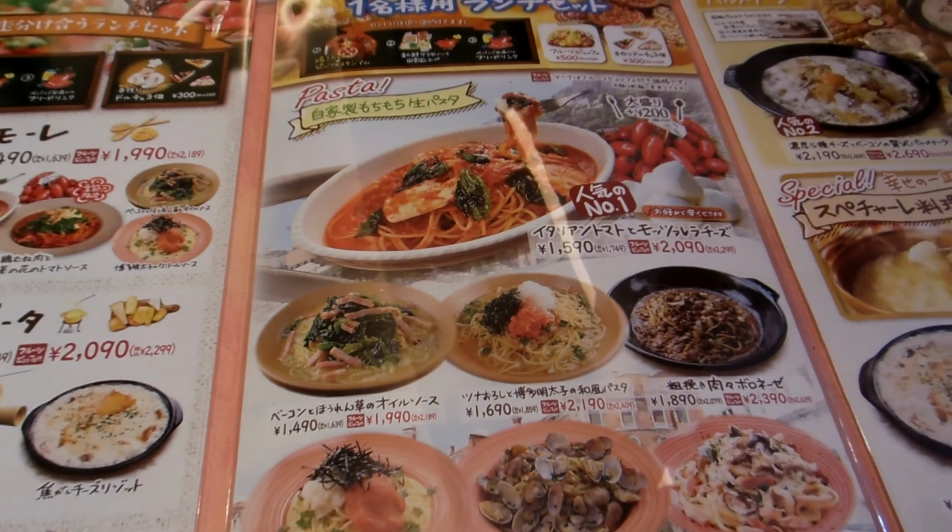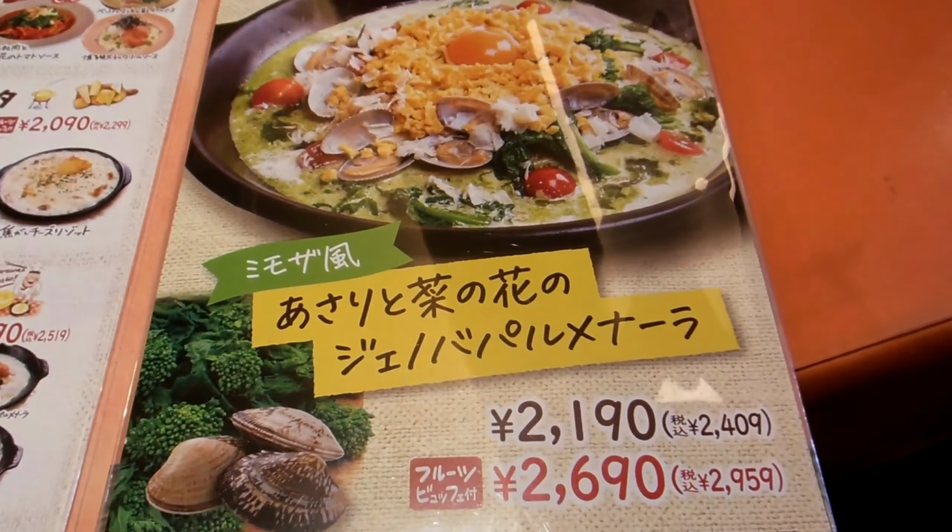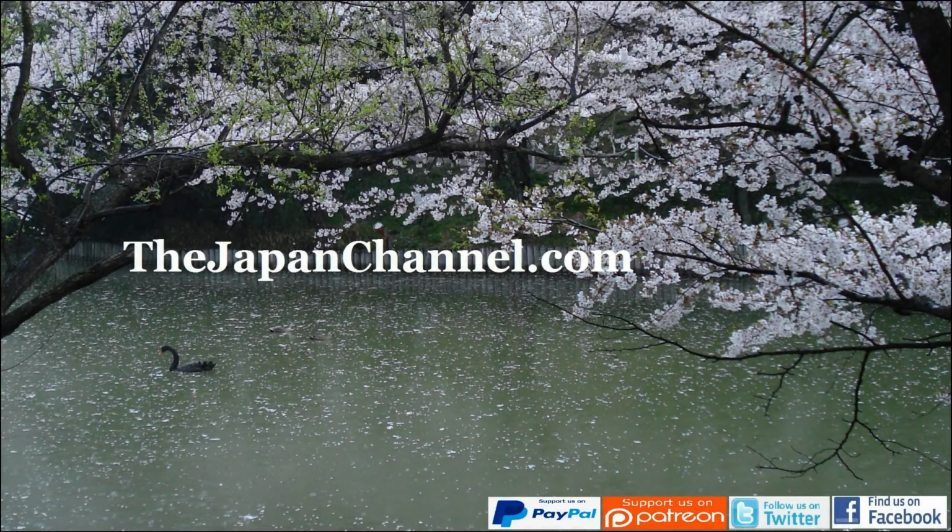So picture menus, it's just always been the way in Japan. That's what's popular, so that's what they do. So the food is good though when you finally get it.